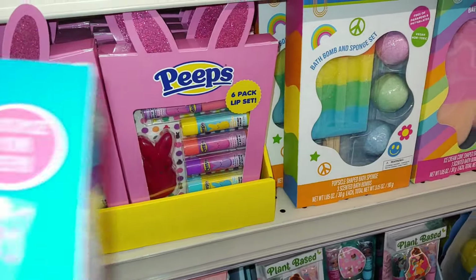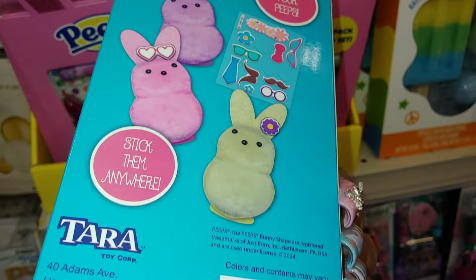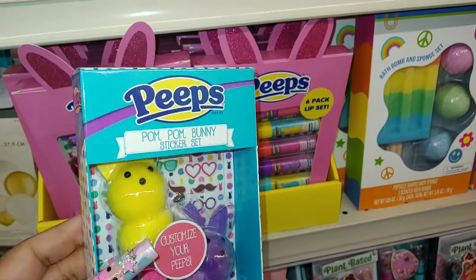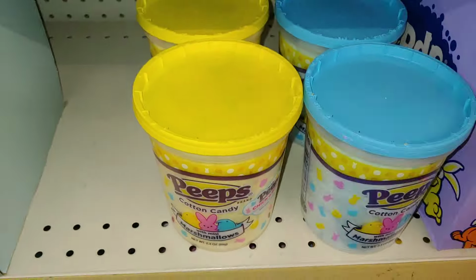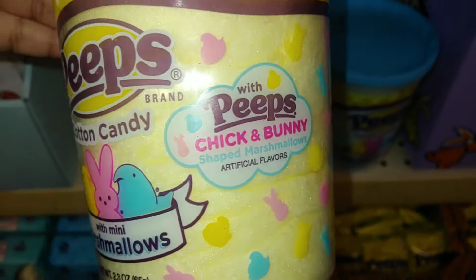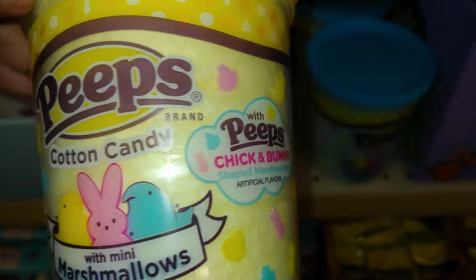Fun activity with your kids. And it has a mustache, glasses, flowers. That is cute. And they have the Peeps cotton candy right here. And it says with mini marshmallows. They brought these back from last year.